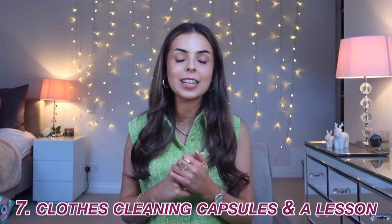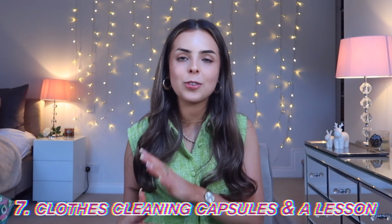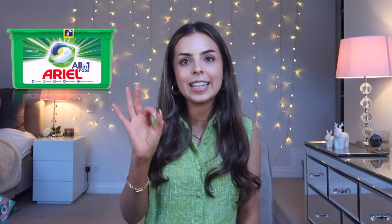Next on my list is clothes cleaning capsules. Now, for some reason in my head I thought the laundry rooms were going to come up with the cleaning capsules, and I thought there would be a kind of basic set of instructions of how to use these. The first time I went to wash my clothes at uni, I was in for a giant shock, on the phone to my mum asking her how on earth the washing machine worked, what all these different capsules she'd given me were, what I was supposed to do, cold wash, hot wash, how long, eco clean.